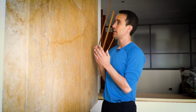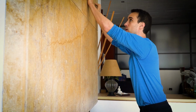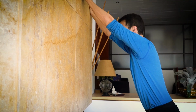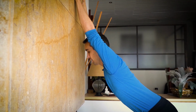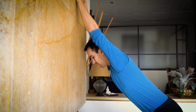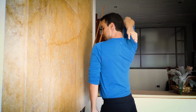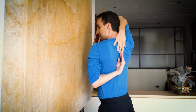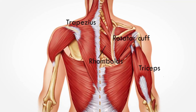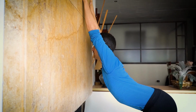So what do I mean? Here's the exercise. Hands on the wall. You're going to step back from the wall a little bit, and you're going to try to drop your chest through. Don't drop your head too low. Keep it in line with the shoulders. And then you're trying to arch from your upper back. The main thing that you want to feel in this exercise is in these upper back muscles here and here. You're going to want to feel an arching, stretching sensation. So you're here.